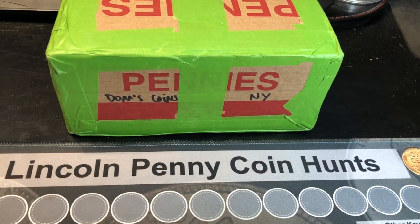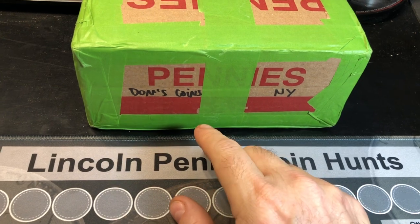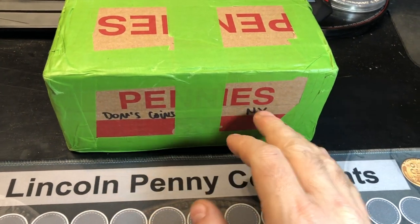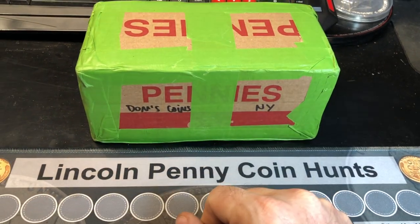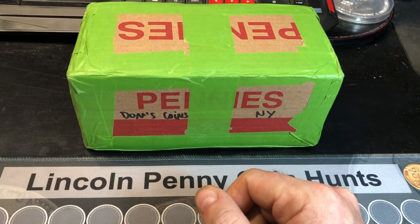We've got a potentially amazing penny box hunt for you guys today. And I want to thank Dom's Coins for this bank sealed penny box from New York. Now, before I get into the hunt, I want to let everyone know that Dom's Coins reached out to me and wanted to do a trade.